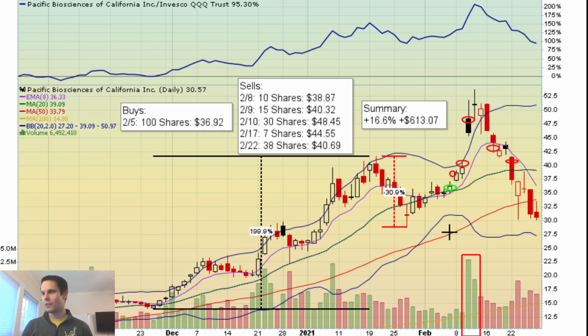PACB. This is one that had a 200% move up, 30% move back. Everything got nice and tight, and I bought just before the breakout. Sold some into strength the following 2 days, and then we had that gap up. I sold a lot into strength there, and got stopped out of about 15% of my remaining trade on that lower wick and then followed through kind of as the gap filled. I just took off the trade. So this was 16% up, 16.6%, made $613 on the trade. And this financed a bunch of my small losses on the week.